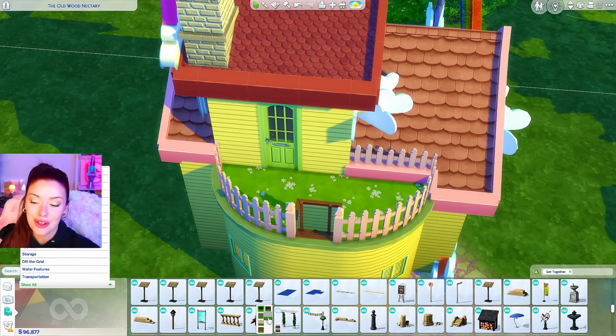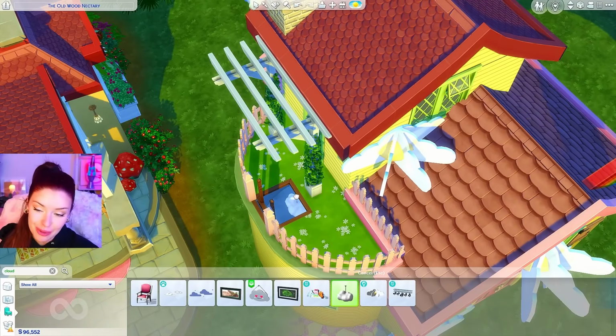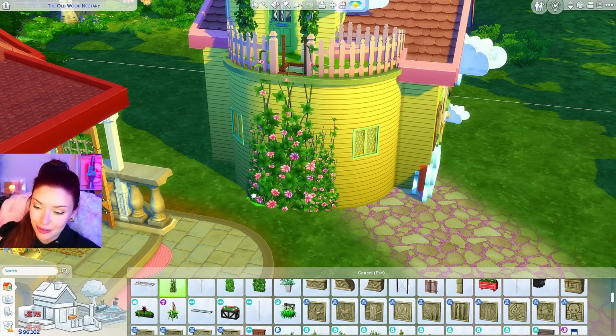I'm also gonna add this item here from Get Together, and then we can actually hang these base game cloud lights from that item. So I'm just going to add a couple of those. I'm gonna add some other items like these from Get Together.